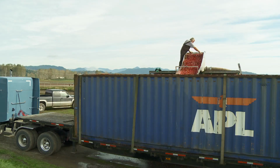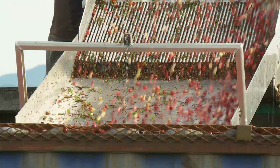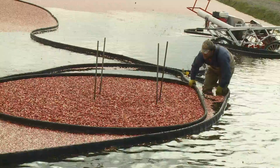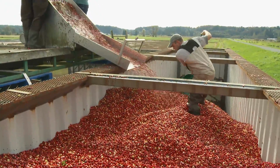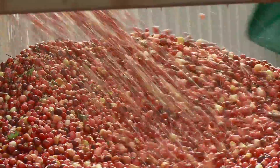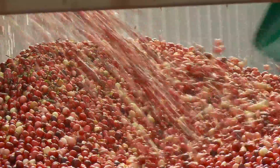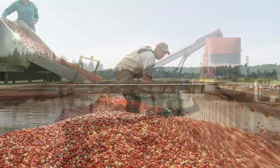The trash box separates out the leaves and weeds and broken pieces of vine, and the fruit rolls down the screen into the truck. It takes about 3 hours of steady booming and pumping to fill up the truck, and as it gets close to full, they jump in and keep the cranberries level as they come off the conveyor. Each load will contain about 50 to 55,000 pounds of cranberries.